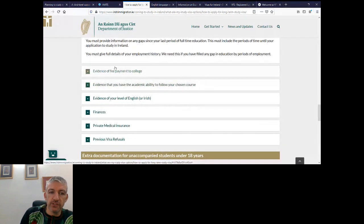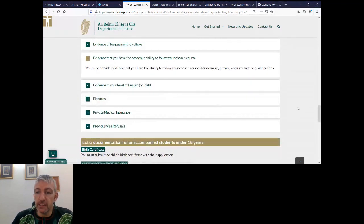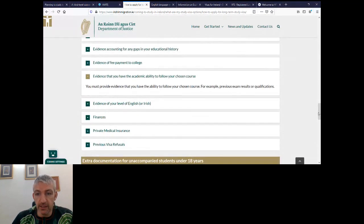You have to show evidence of how you paid the fees to the college. So you provide an electronic transfer of funds to the Irish bank of the college, showing the details of where that money has come from and that it's going to the college. You have to show the evidence that you have the academic ability to pursue the course. So this is, again, your previous exam results and qualifications, your WAEC, your undergraduate degree if you're going for postgraduate, and so on.